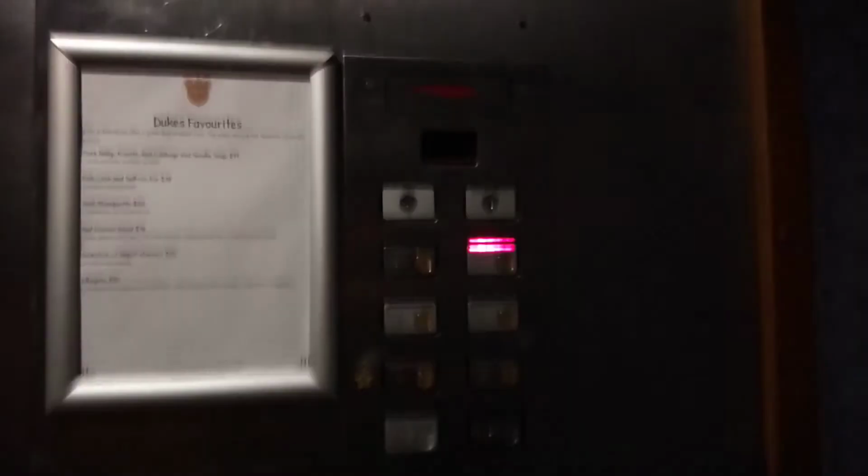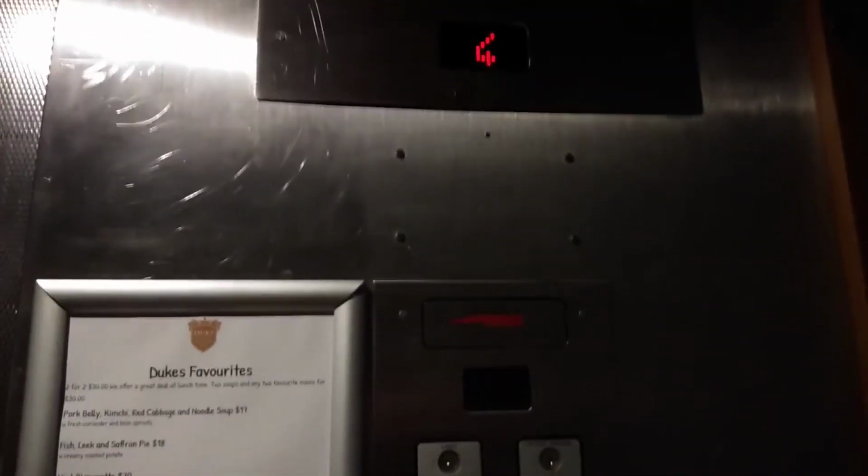We have 5. Oh, actually, we are at 4. Okay. I don't know what that says. Let's see if I can find it. We have 5. Interesting tab. So we'll quickly get out here. I'm going to try to find the service lift.